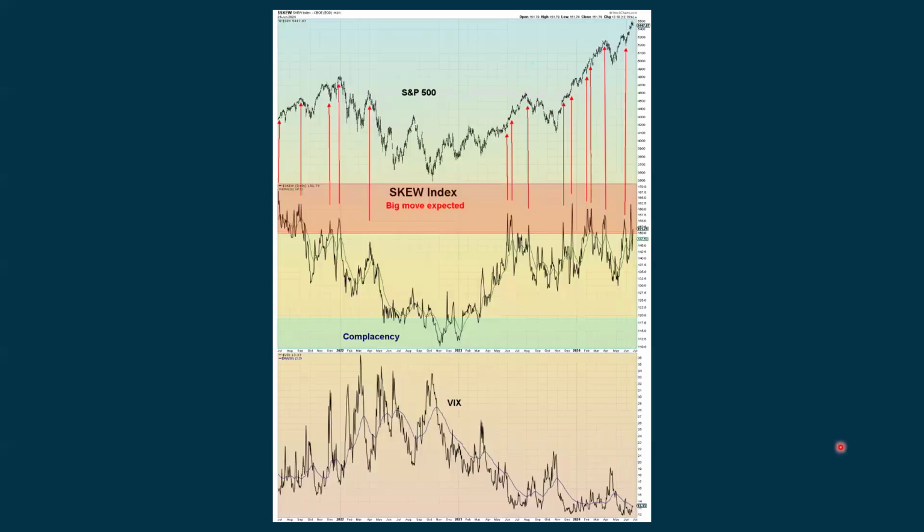This is back on the table now, the skew index. We were coming up into the red area. We had a really solid up day and we dropped. Now we're starting to come back up into this red area again. Now, just because the last one, we saw a nice upward move, does not necessarily mean, nor does it not mean, that a big up move is going to happen again this time.